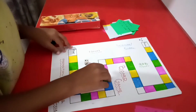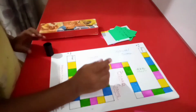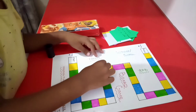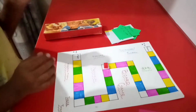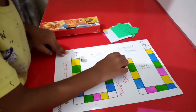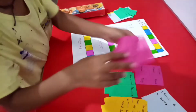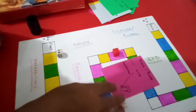What comes? 2. 1 and 2. Now again, there is no white color, so shake the dice again. 2. Okay. 1 and 2, pink color. Pink one. Okay. Now put it on the table and read the question.